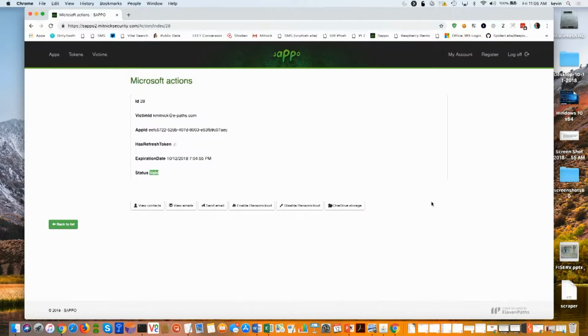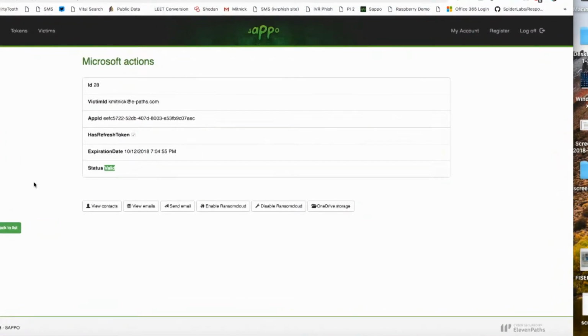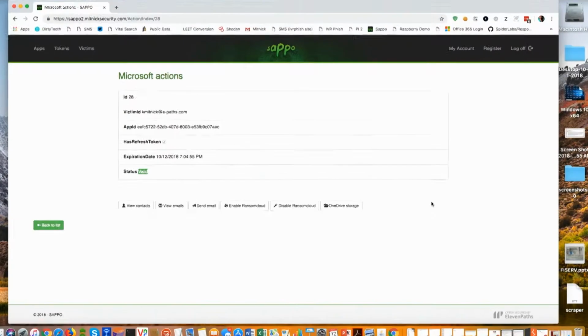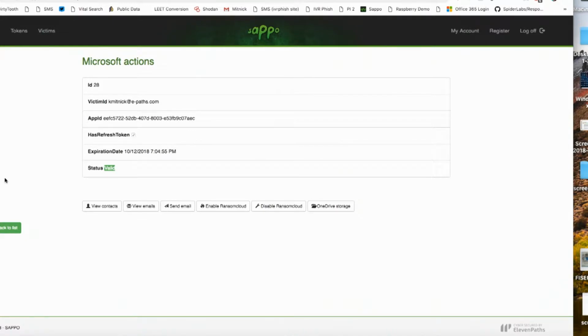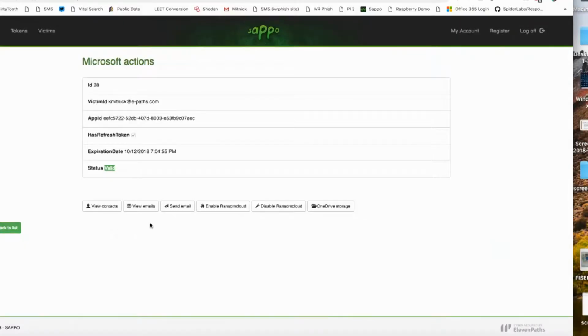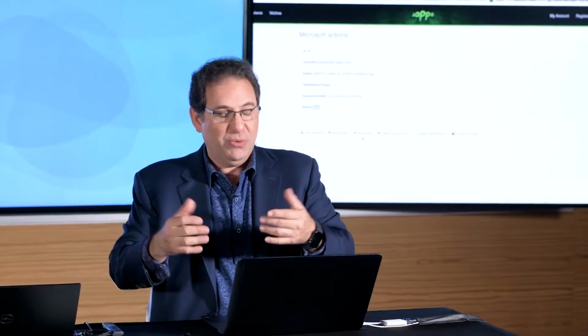And we're going to enable certain functionalities. So this web application is actually in the cloud. This victim could be any company located on any part of the planet. It doesn't matter. So what functions do we have here? If we look at the bottom here, what we could do is view the victim's contacts of this person here. I could view their emails, I could send email as them, and a few other things which I'll get to in a moment.